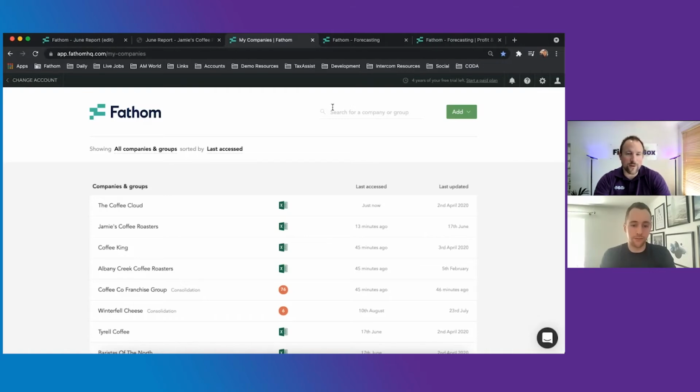Bringing in the non-financial data is really handy again. It's for more customizable graphs, or even creating formulas to show the relationship between financial data and non-financial data. I'll give you an example. We've got a client that measures ticket sales to their events, and we look at the average ticket price per head. And obviously we can't do that without the revenue figure or without the number of people.